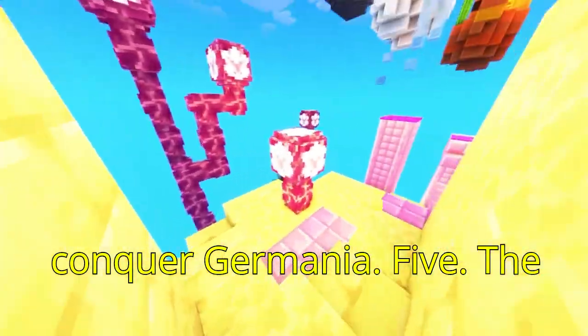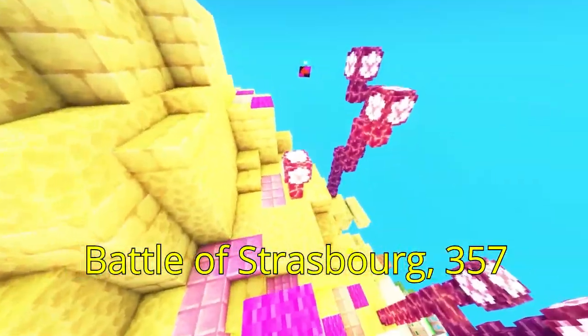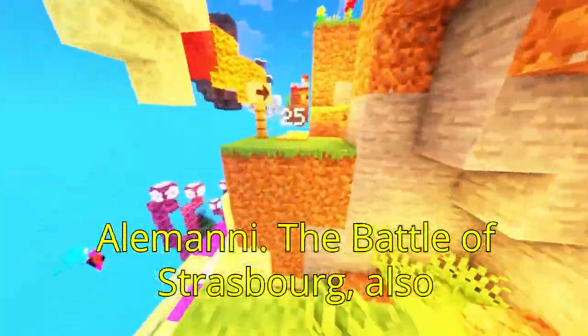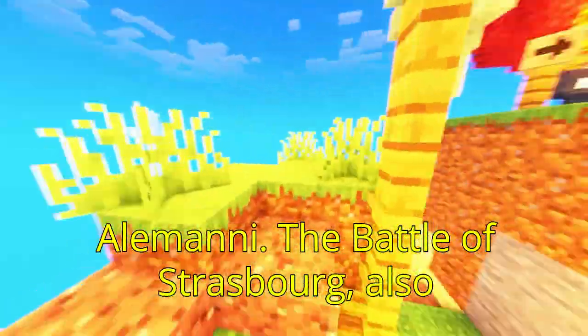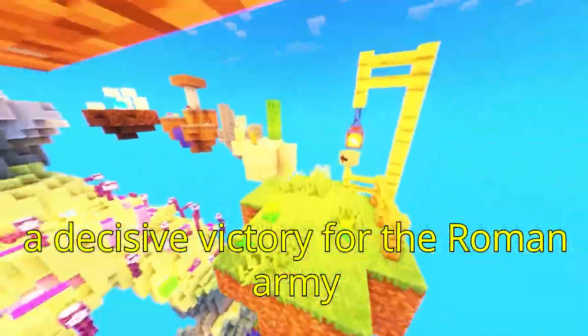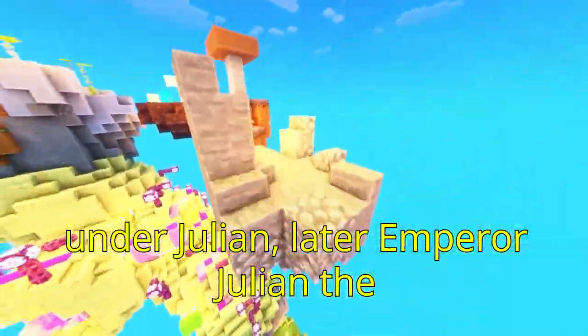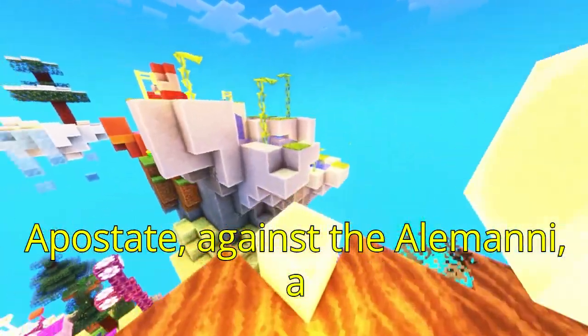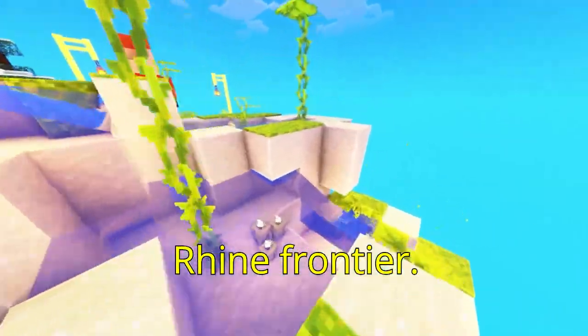5. The Battle of Strasbourg, 357 CE. Rome's resurgence against the Alemanni. The Battle of Strasbourg, also known as the Battle of Argentoratum, was a decisive victory for the Roman army under Julian, later Emperor Julian the Apostate, against the Alemanni, a Germanic confederation threatening the Rhine frontier.